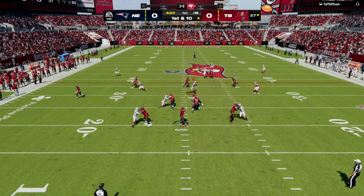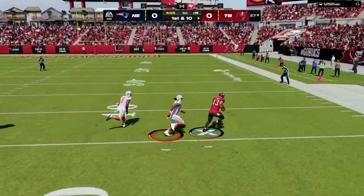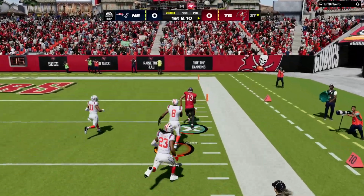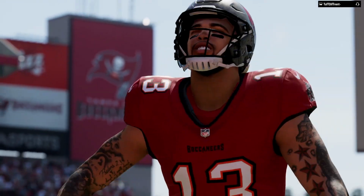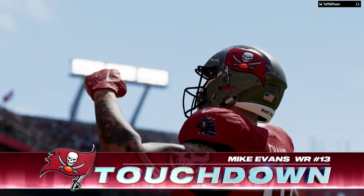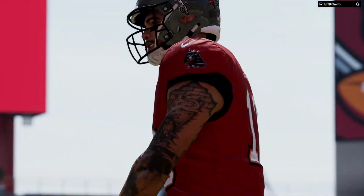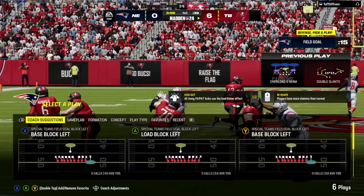Mayfield now looking to throw on first down. It's caught by Mike Evans. And now off to the races down the right side. Touchdown, Tampa Bay. Mike Evans, 73 yards. And the Buccaneers march right down the field in 3 plays to claim the early advantage.